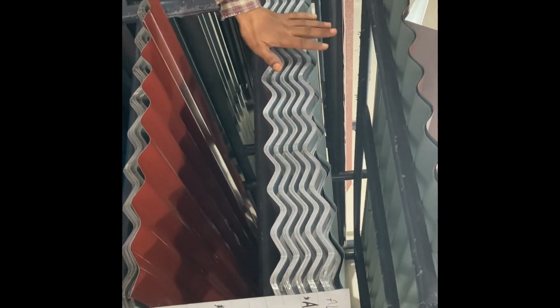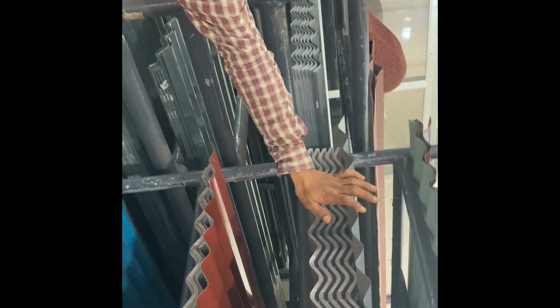You want to tell me about your zinc spot? Sell it. I'm not selling you, you're selling yourself. Okay. This is 28 gauge alloy. How many in a pack? I have 20 pieces. Okay. This is coated with color. It's the same, 28 gauge, but it's coated with color.